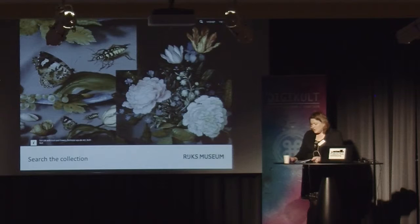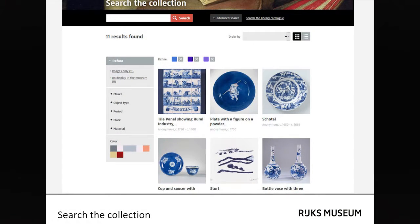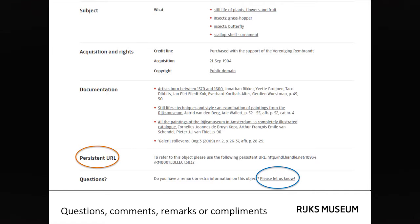While the options refine, you can use image only or on display in a museum, and you get more specific search results. You can also refine on color, like I did here. I used the color blue. So you get results with objects you've never noticed before, and that's really fun. If you want to refer to an object, you can use the permanent link. This was also one of the must-haves by opening up the collections.